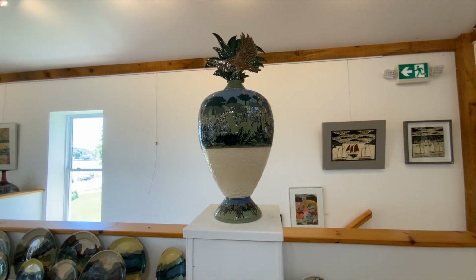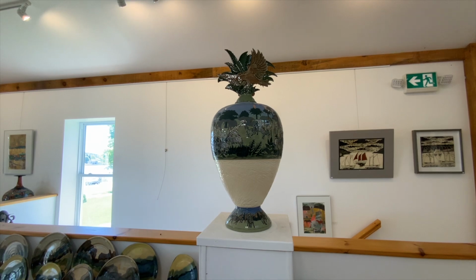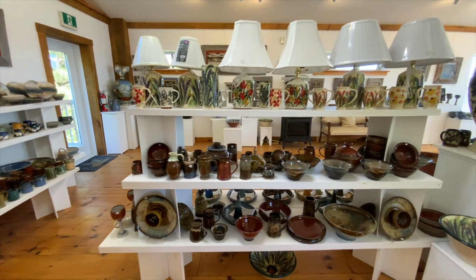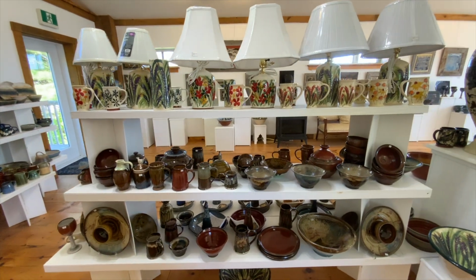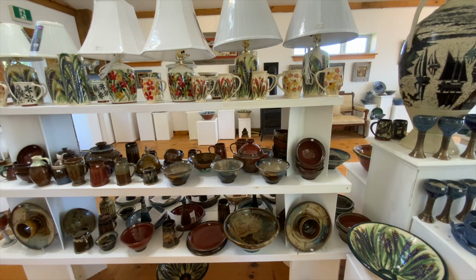And there's a piece from the Catskill Game Park that I did when I used to live in New York. In the center of the room we have a couple of shelves of brown pieces, which I will go easy on because brown is not a very fast seller. I love it as a potter. There's so many shades of brown.